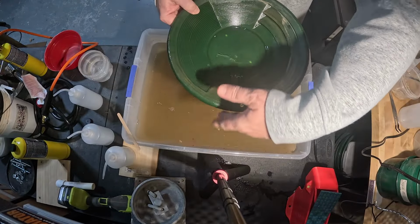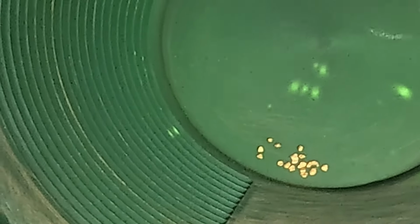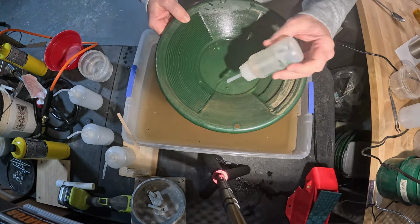Panned everything else. Tap this back. Oh yeah, and more flakes we did get. 18 to 20 pieces right there. There they are. Nice size flakes. We'll suck those up. And we got one more pan of 20 mesh.